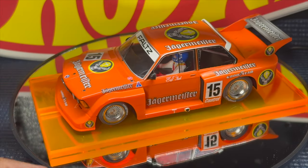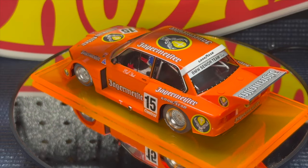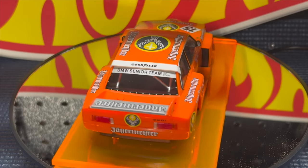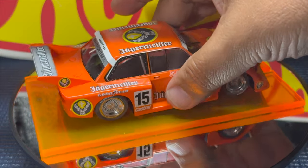But anyway, this is one of my favorite cars. Like I'm saying, I really dig the aggressive looks. And to continue with this particular style, let's show you another one.